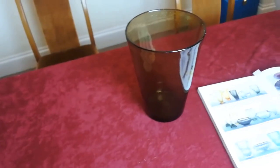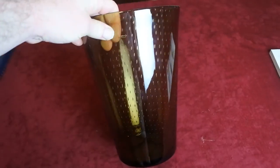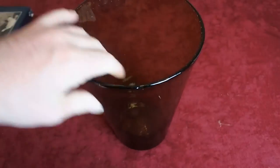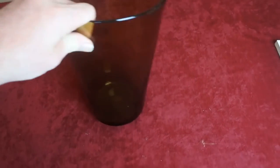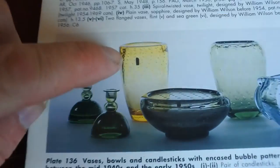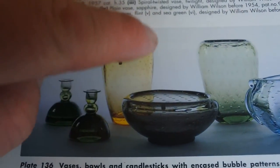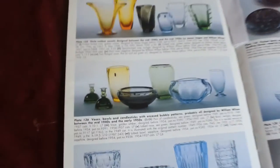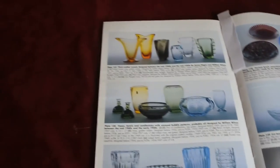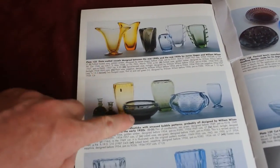Now, we have a bowl here with the bubbles and everything. It's just a tall, straight bowl. Now, what it's trying to be is one of these here. Now, they do the colour. The colour isn't unheard of.